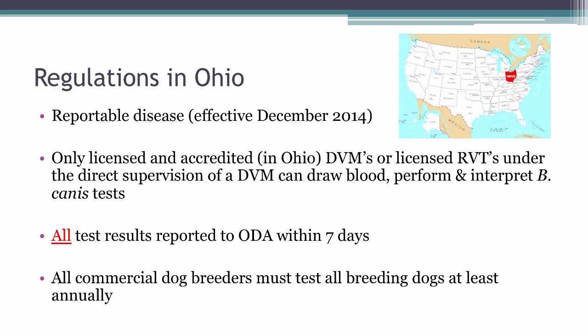So Ohio's a pretty interesting case study. We passed regulatory laws that went into effect in December of 2014, regulating high-volume breeders, requiring that they test for Brucella canis for all of their breeding stock annually at least. Only licensed and accredited veterinarians can draw the blood and run the tests. I think that was an important thing to note. Check your regulations where you are living and working. All test results, negative or positive, from any veterinarian need to be reported. So even if this is just a pet, and you wanted to test it, you need to report the negative or the positive. And again, all the commercial dog breeders are required to do the testing.